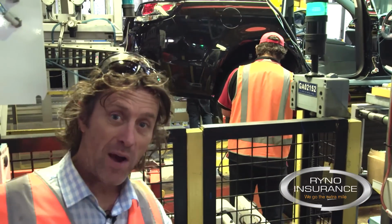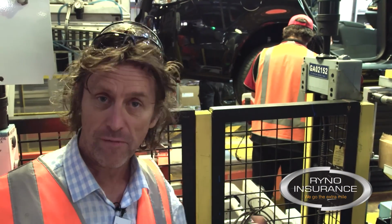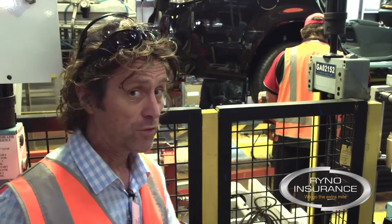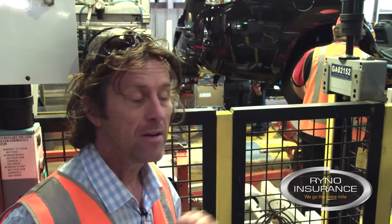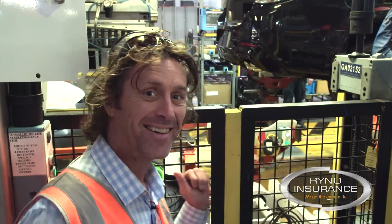Well, as you can see, this is where the wheels are fitted to the car. It's one of the final assembly operations before the vehicle is driven off the production line. Each wheel has to be delivered to the right model car. Obviously with so much of the motorsport and the special edition stuff going on right now, it's pretty important the right wheels get delivered to the correct car.